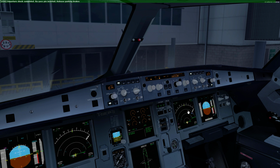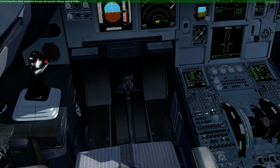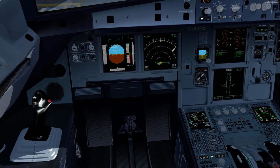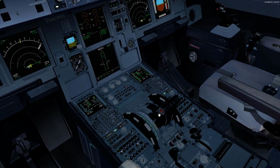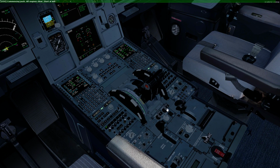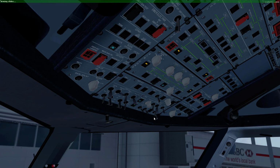Tank is in position. Bypass pin is inserted. Clearance now clear, ready to push. Making sure I move everything because otherwise engines may shut down unexpectedly for some reason. If I don't move my yoke before engines are running, engines shut down. So it's weird. Right, parking brake released, ignition start, engine number 2, start timer, beacon light can come on.